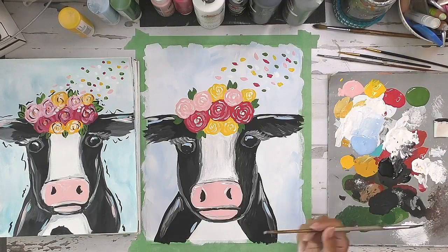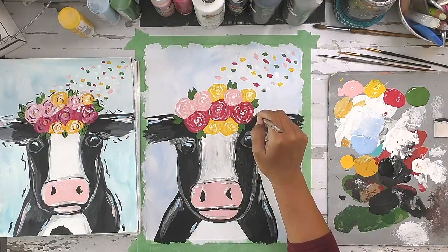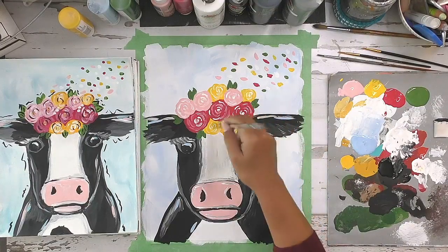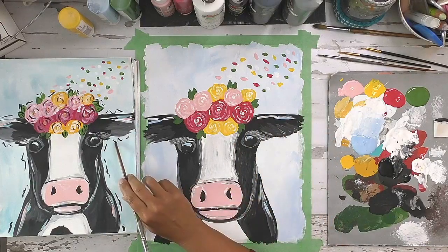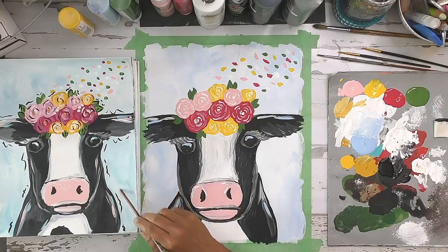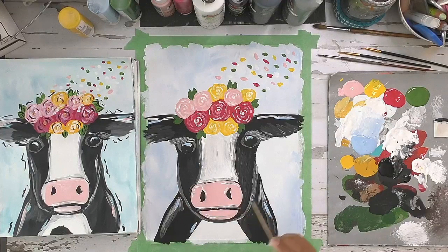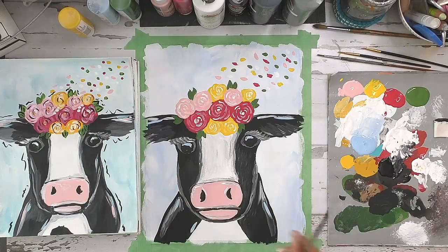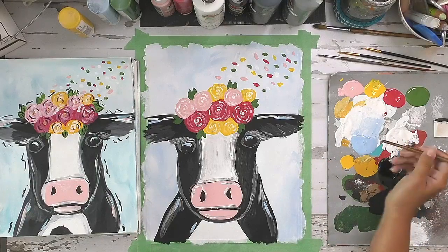Okay, so the last thing that I've got going on is we're going to do some defining lines with some black in our flowers and our leaves. We're going to do some movement lines, which are these little squiggles that are all the way around our cow. It kind of just gives us that effect that there's movement there. And I also have little white berries in my crown, and I'm going to use the back of my brush for that. So let's do that first here.